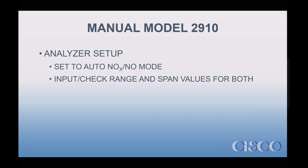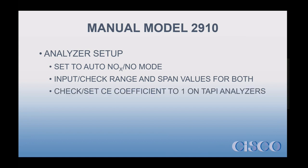So anyway, you put the analyzer in the NOx and the NO mode. Then we need to input and check the range and span values for both the NO channel and the NOx channel. That's not something that you typically do in a CLD system, because you run NOx, span NOx, set up the NOx, read the NOx off the cylinder and input that here. If you're going to use the converter efficiency tester, you need to set up both channels and span both channels, make sure that the ranges are in there and the values are there. So once that's done, it's done. You don't have to do that every test unless you change the cylinder, and you're going to change the NO value as well as the NOx value that's in your computer.